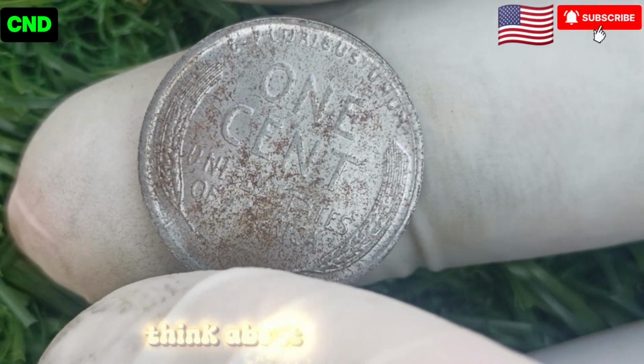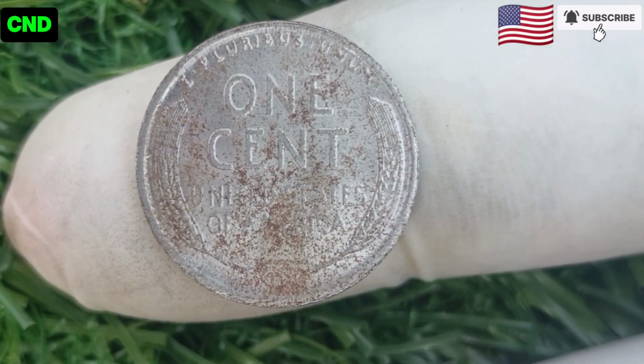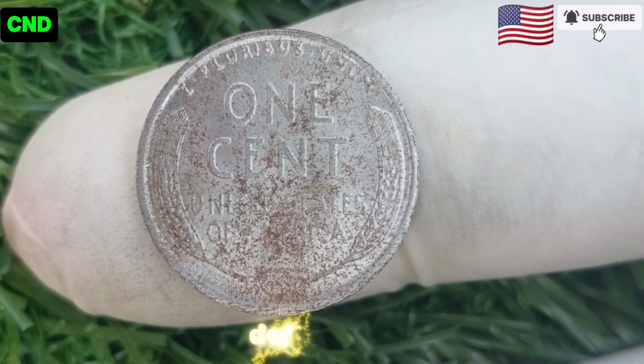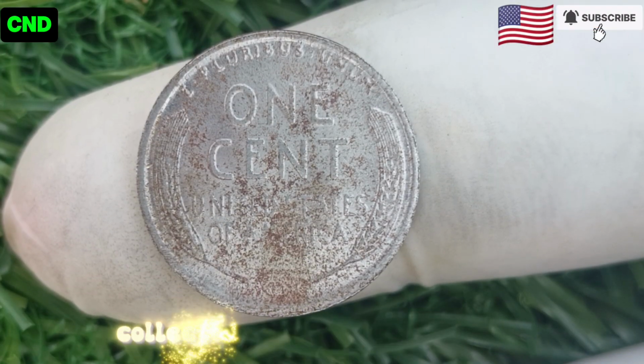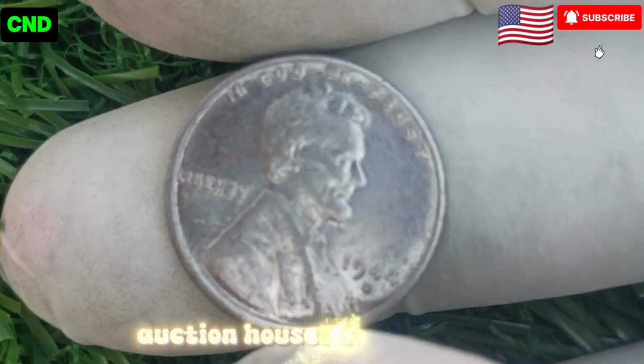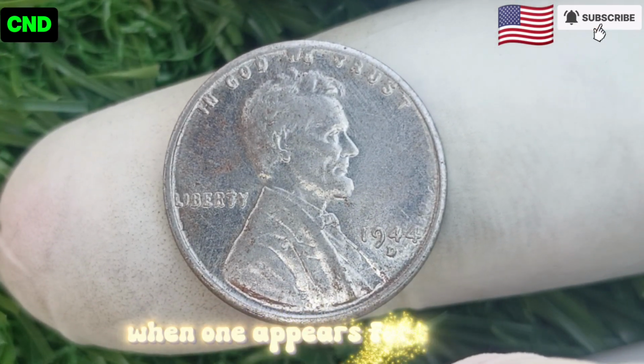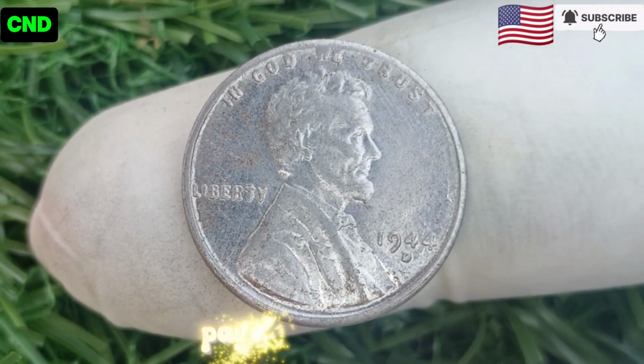Think about that. Out of billions of pennies minted, only a handful carry this mistake, and when rarity meets demand, the market responds. Collectors compete fiercely for coins like this. Auction houses showcase them as headline lots. When one appears for sale, the numismatic community pays attention.